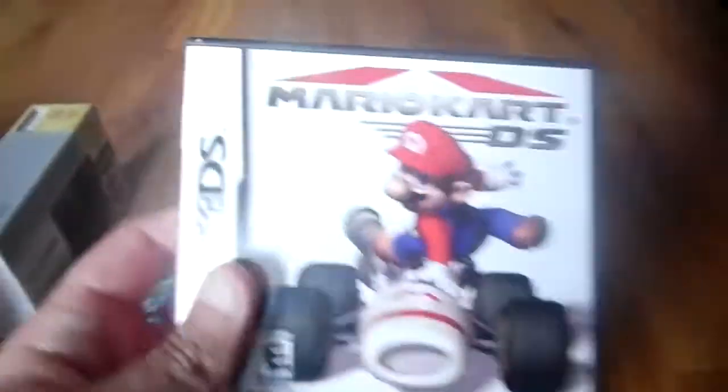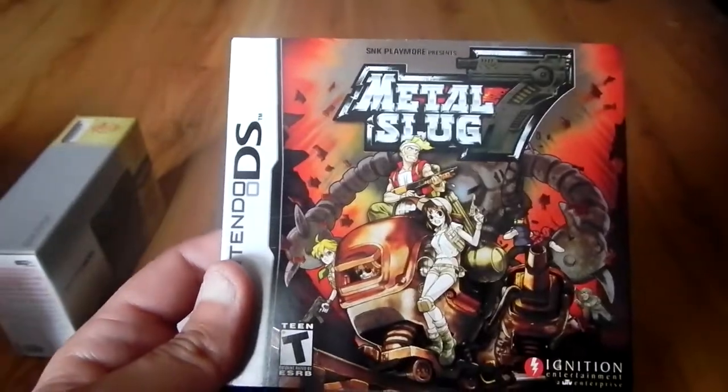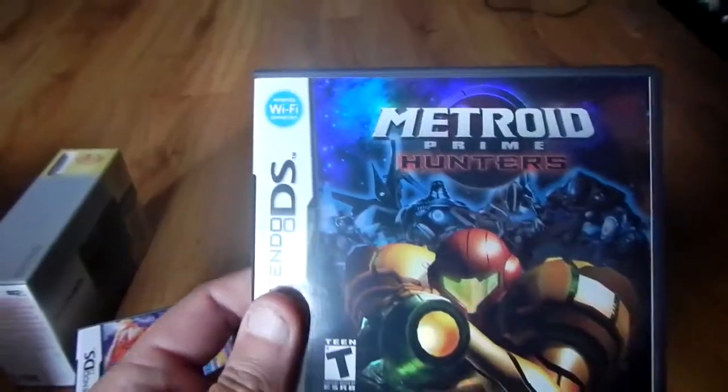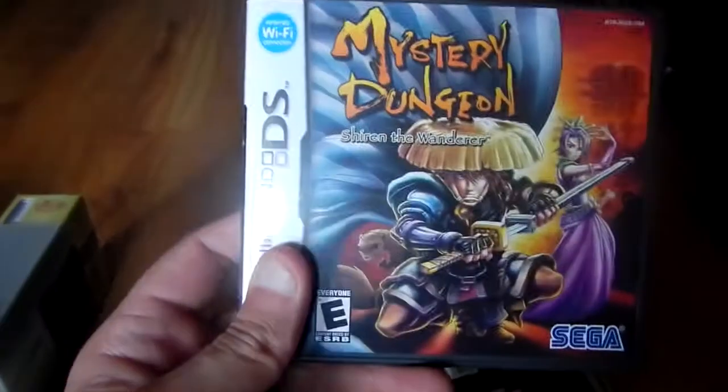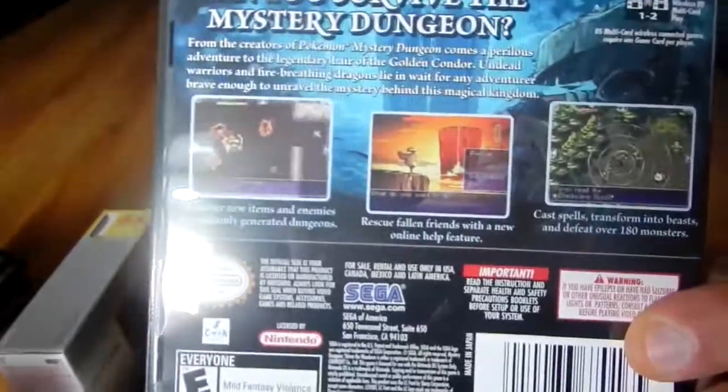Mario and Luigi Partners in Time. Mario Kart DS. Metal Slug 7. If it's Metal Slug, I'm gonna get it. Meteos. This is a cool Tetris-y type game. Metroid Prime Hunters. Mystery Dungeon Shiren the Wanderer. I just bought this because it was cheap and it looked like a cool little RPG.